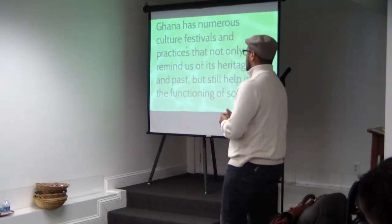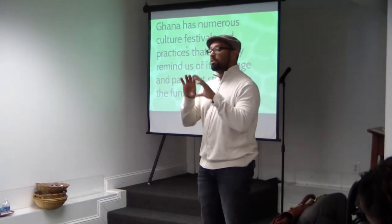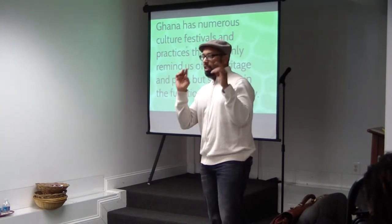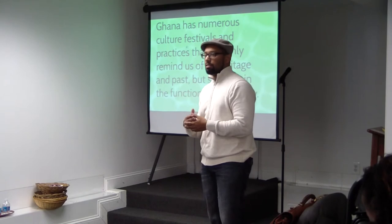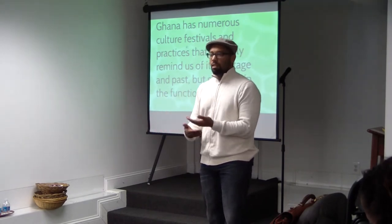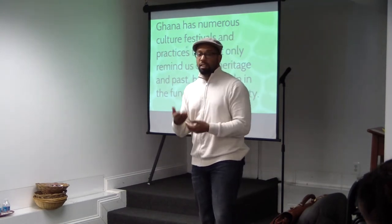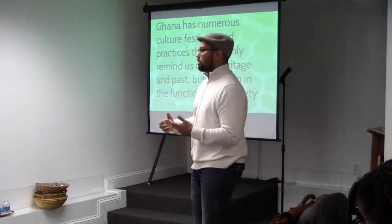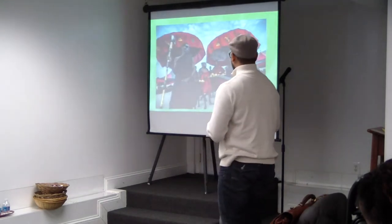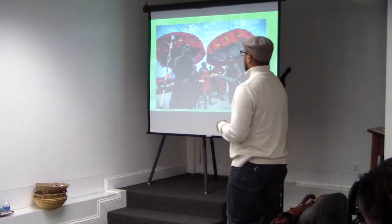Ghana has numerous cultural festivals and practices that not only remind us of its past, but also help in the function of the society. In other words, while there's a quote-unquote technical government structure, there's a legacy of colonialism that's there. Also, Ghana still operates on the ground with some traditional leadership as well that's not necessarily connected to the state. This is an enstoolment of the Asantehene, a very traditional process by the Akan.